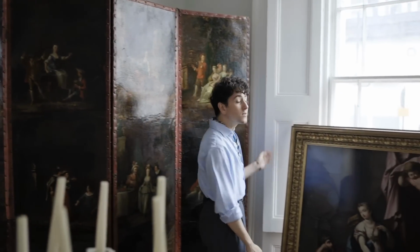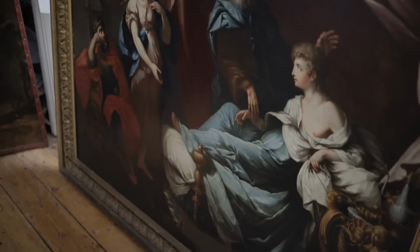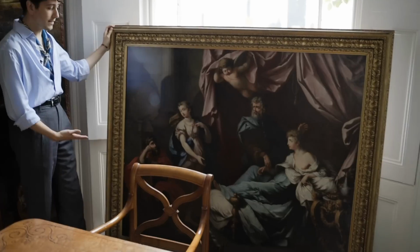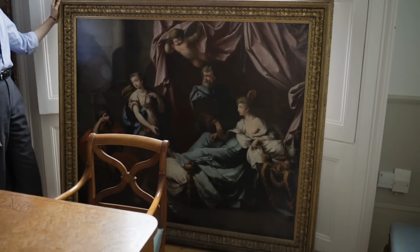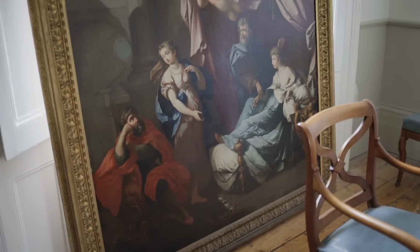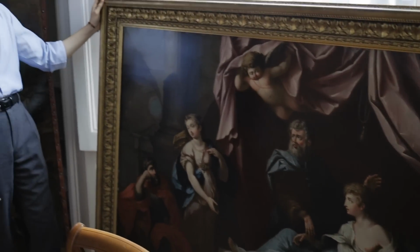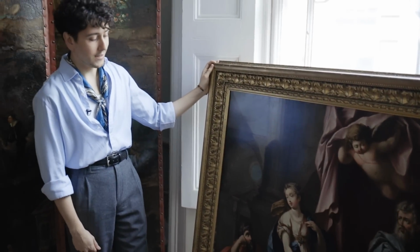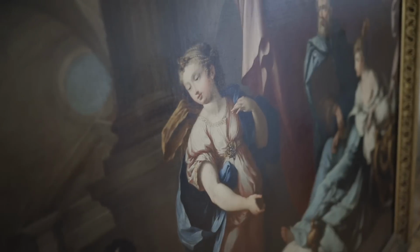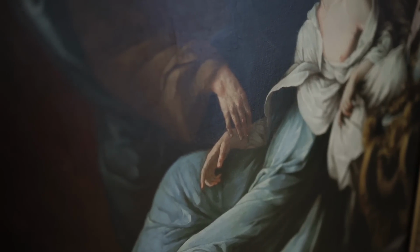I talked about my exhibition back in June, about the 10 objects, and this painting was the peak of that exhibition. It was a sell-out exhibition, and this is a 17th century Italian painting by the studio of Pietro da Cortona. And it represents a very classical scene, which is Antiochus and Stratonice. It's a very interesting composition, very classical. And you can see it was painted by different hands because you have different qualities of execution.